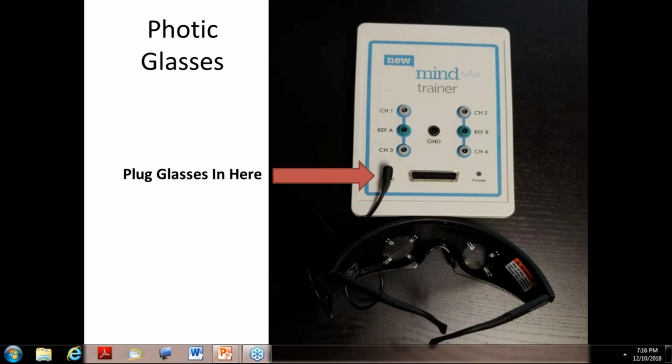So based on what we've researched, hopefully we've designed all of these different equipment in a conservative way that we know works, that's safe, effective, and simple. Now, there's certainly lots of ways you can innovate with Photic and go on and on forever, and there's very little research on the more complex innovations. We try to keep it down to the basics. So you plug your Photic glasses into this spot, and you can now do Photic with New Mind.